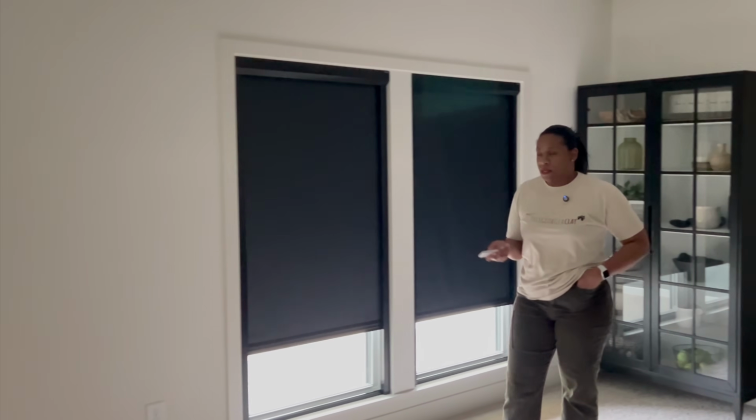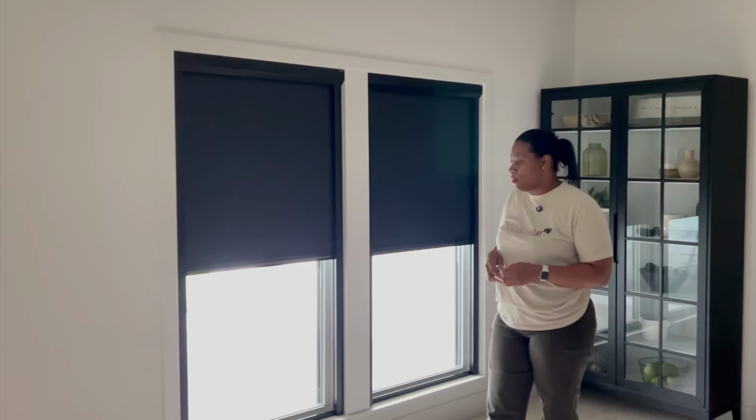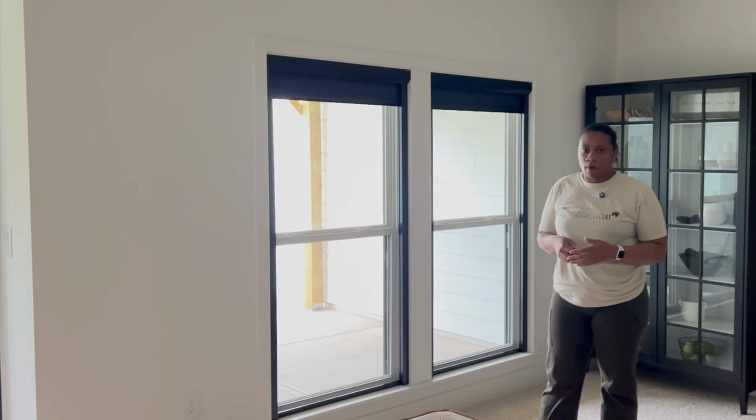So one thing that, like I said, I love about this is that you can watch movies and enjoy your space any time of the day. It doesn't matter if it's early in the morning, midday, or in the evening where the sun is setting and it has that awful glare on your TV that a lot of us get. And you don't have to be worried about having a space that has windows either.